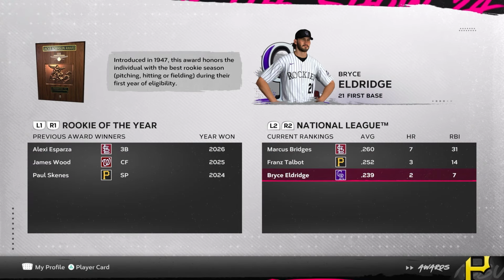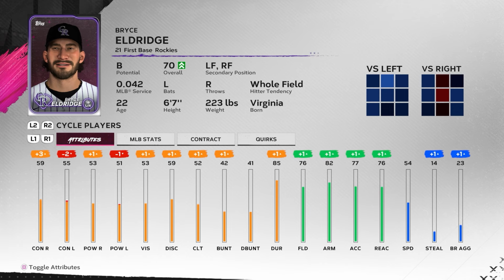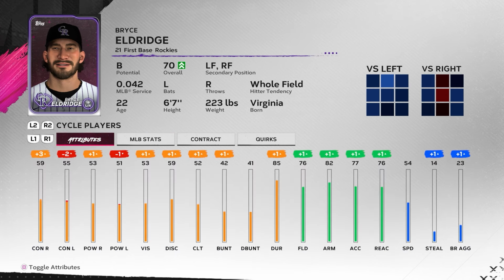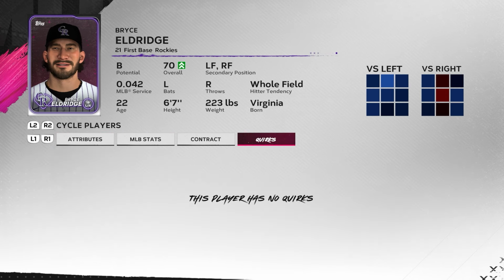Bryce Eldridge made it to the big leagues, having his rookie year with Colorado. 239, 2 home runs, 7 RBIs. Still just a 70 overall. Probably should have been a pitcher.